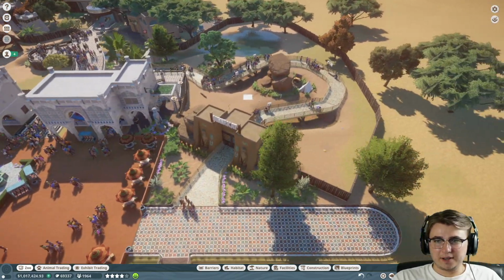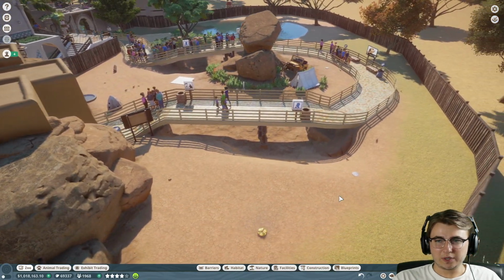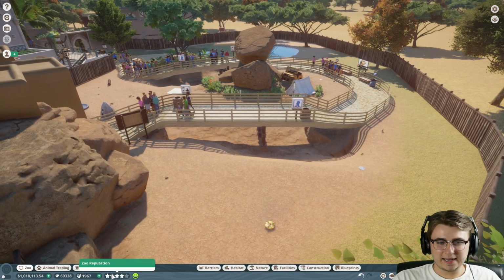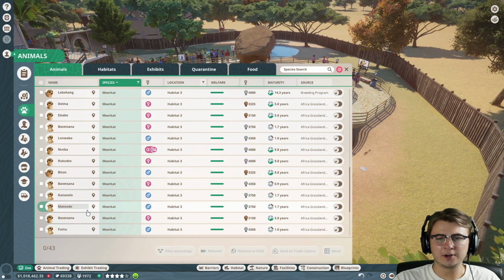All right, I'm trying to figure out if there's anything else at all we really need to do. Did we populate our meerkat exhibit? I don't remember if we did. How many meerkats we got? Oh, dude, we have so many meerkats.